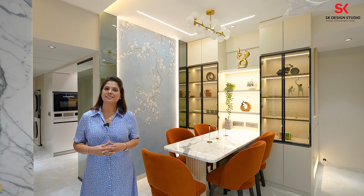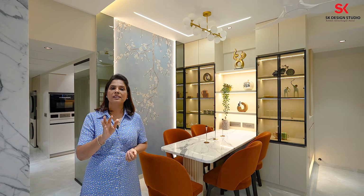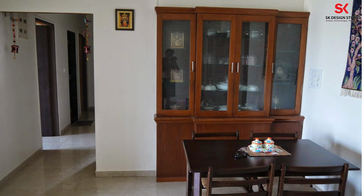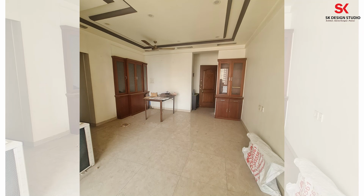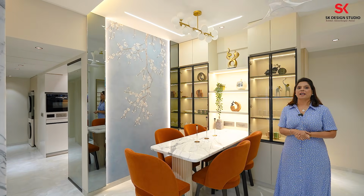So the role of the architect or an interior designer starts right from the space planning. The space planning is very important in any interiors. So now, for example, in this particular area, the previous owner of this flat had kept the crockery unit here. Now imagine if I had kept the crockery unit here, the space which is looking very open now might have looked very cramped.